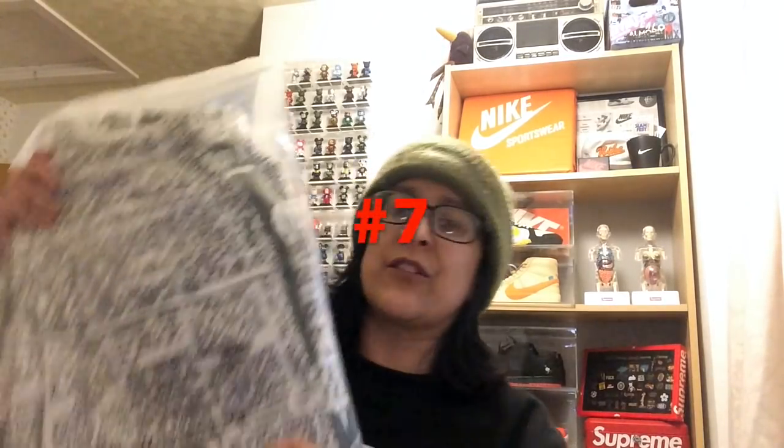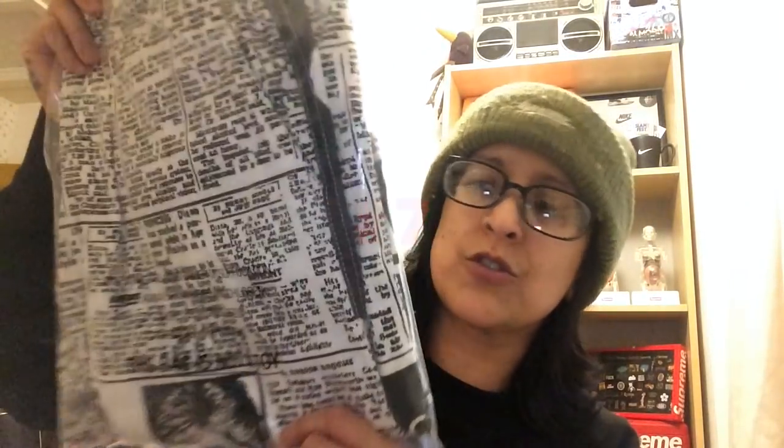Talking of the newsprint pants, in at number 7 are those such pants. These again kept in the dust bag, really nice. These were so comfortable, and I can tell you something, I don't particularly wear clothes to turn heads, but it was quite amazing the amount of heads that were turned at these pants. So many people commented on them. They're so comfortable as well, really comfortable pant. Just dead different, just really different.